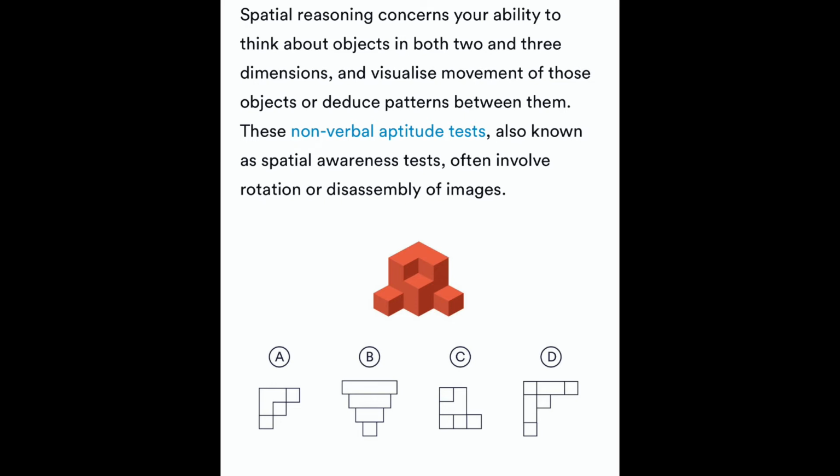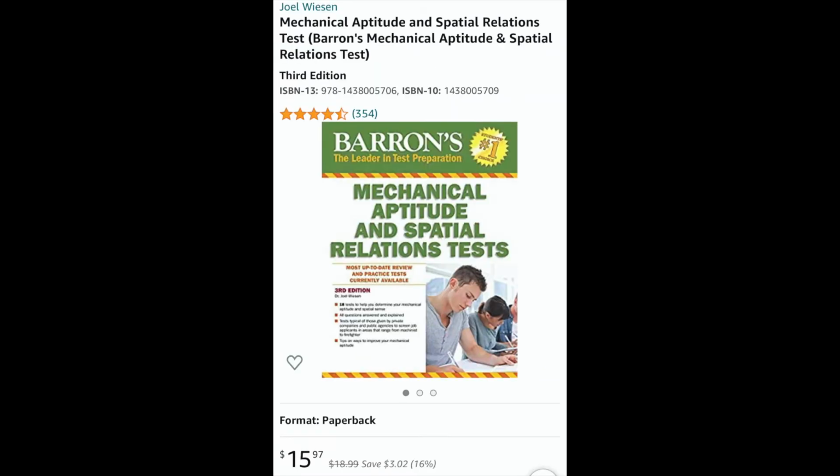But in order to help me pass an entry level exam dealing with spatial reasoning, I went ahead and found Barron's Aptitude test book on Amazon. In this test book, it gave a bunch of little examples of what spatial reasoning was, and it basically gave you a lot of practice problems to work your way through so that you could pass the aptitude test dealing with spatial reasoning. So I ordered this book and worked through it a little bit just to get more up to date with spatial reasoning.